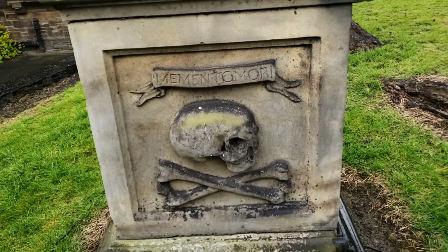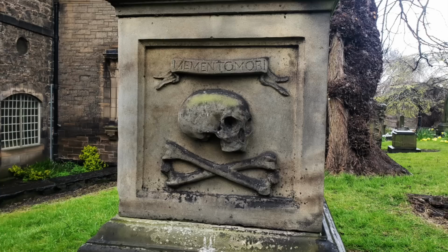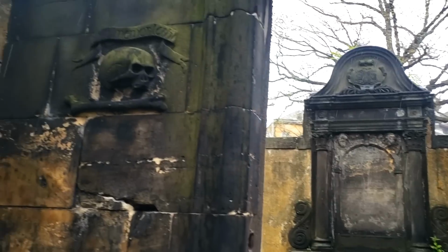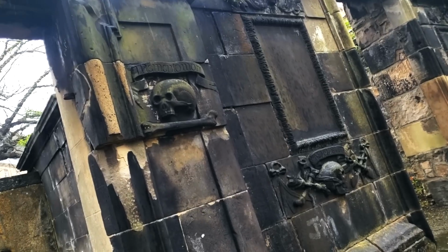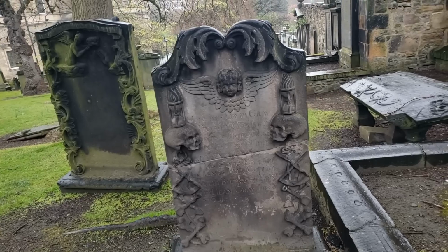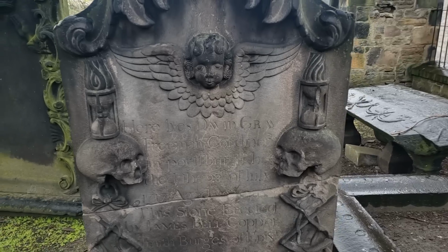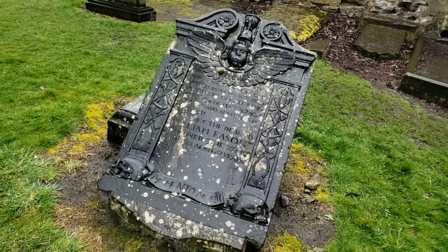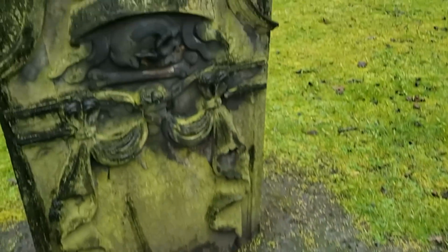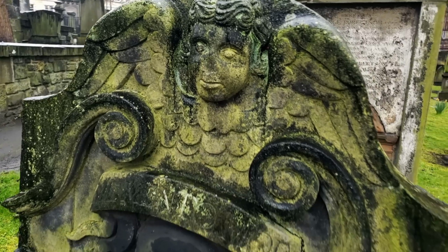There was exquisite memento mori imagery that featured skulls and crossbones on most of the gravestones and tombs here, and they were just absolutely everywhere. It is extremely rare to see this kind of imagery in graveyards in the States, so it was so refreshing to visit a place where people don't shy away from death-related images in a place that's so death-related.